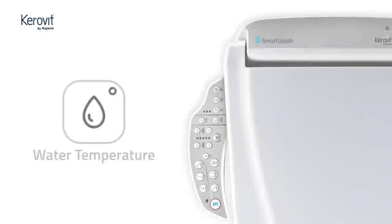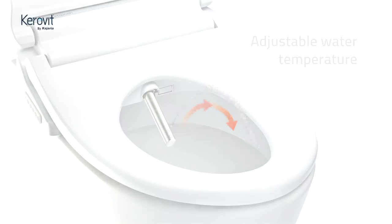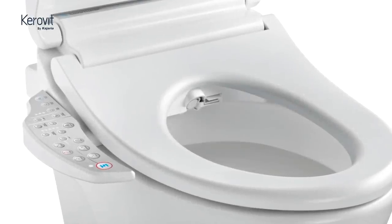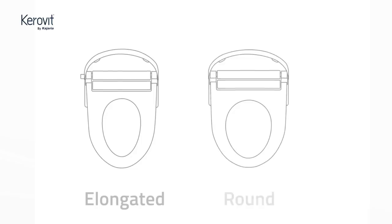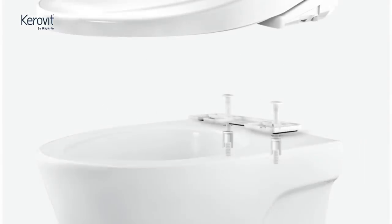The built-in water heater relaxes you with adjustable water temperature that soothes. The dryer function caresses and dries with gentle warm air. Smartwash comes in two shapes and sizes to ensure that it fits easily on your existing commode.